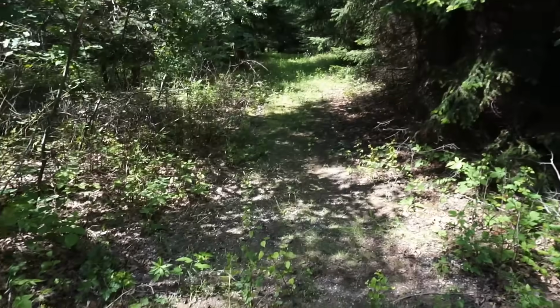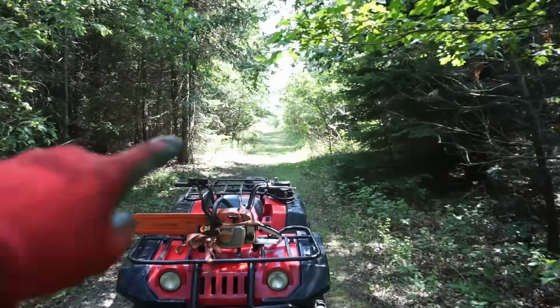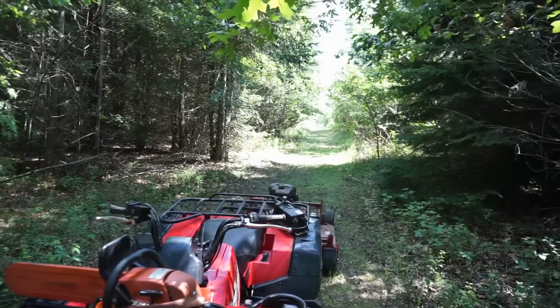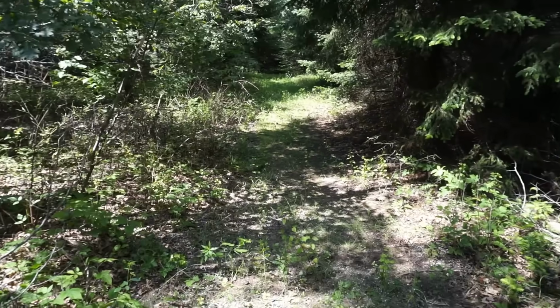Alright, tree is all cleared from the path. Looking good. I trimmed up these trees over here. So now this path is wide open. We can now trail ride this. And I couldn't get back here to mow, so let's quick cut this path.